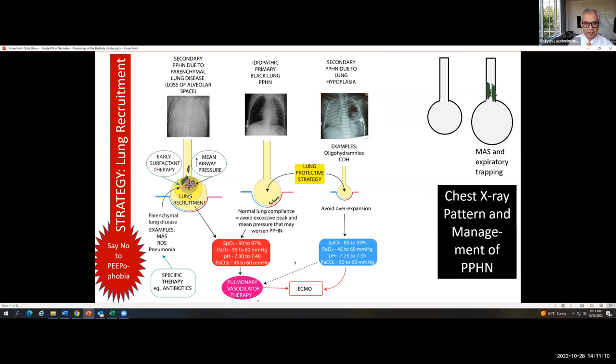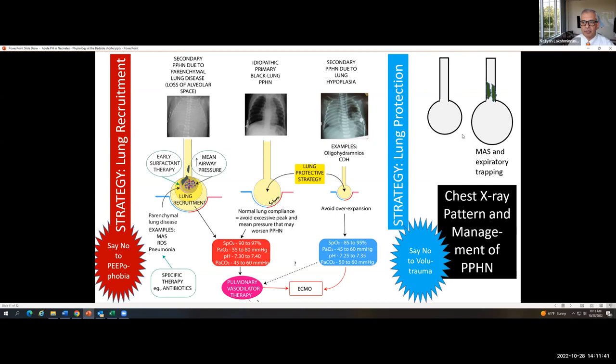On the other hand, if you have idiopathic black lung PPHN without parenchymal lung disease, the focus should be on optimal expansion, but not really using excessive PEEP. And similarly, if you have oligohydramnios and pulmonary hypoplasia or CDH, then you should be really careful and you should use a lung protective strategy in these particular cases. And you should really be careful about over-expanding the lung and avoiding volutrauma. So optimal PEEP is important when you're dealing with any condition such as meconium aspiration syndrome, because if there is expiratory air obstruction, then that prevents the air from going out, and using adequate PEEP will open up the airway here as well. So decide which kind of lung disease you have causing pulmonary hypertension and choose the optimal therapy for ventilation.